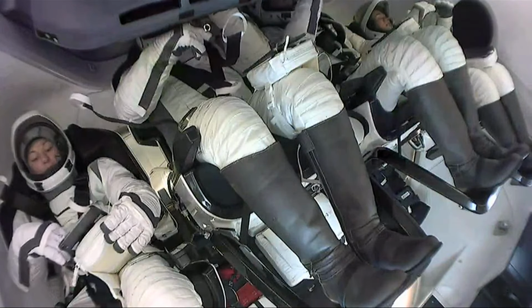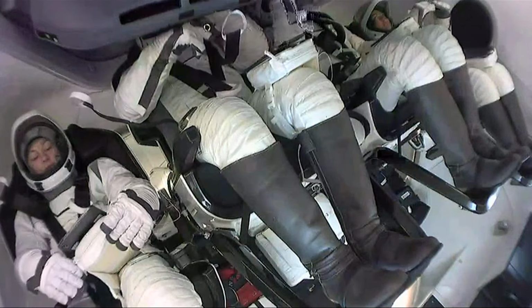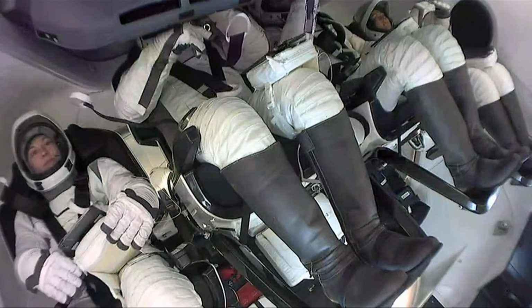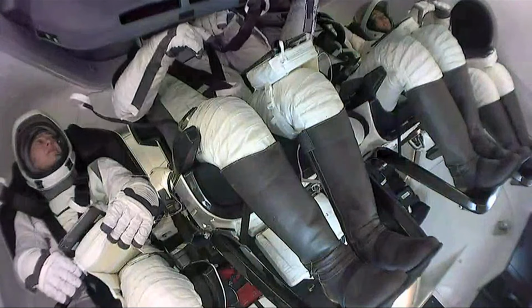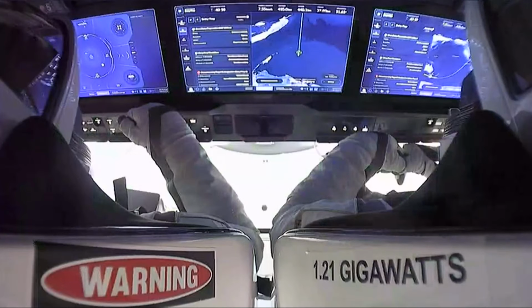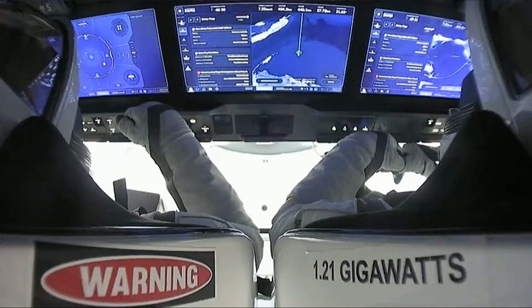All right, so there we heard it. The nose cone is confirmed to be completely closed, and that is great news as we begin the second half of entry. Right now, Dragon is beginning to flush nitrox into the cabin and continuing to top off the crew's suits with that cool air. Again, this is what will allow the cabin temperature to remain comfortable while external temperatures reach 3,500 degrees Fahrenheit.